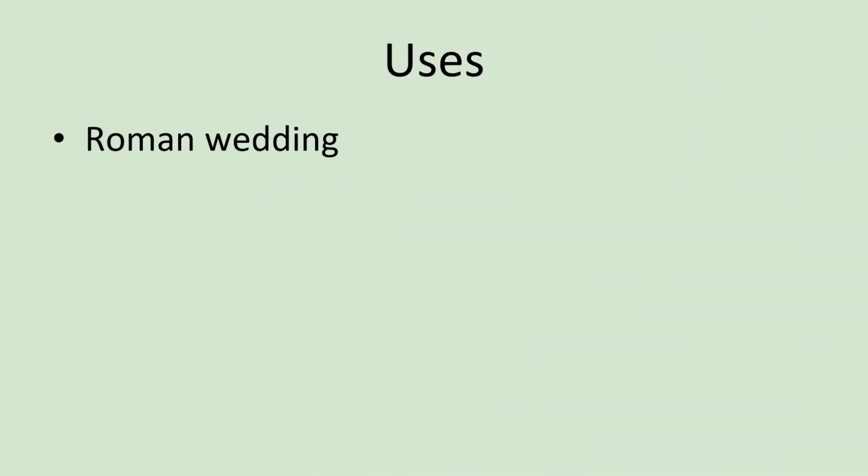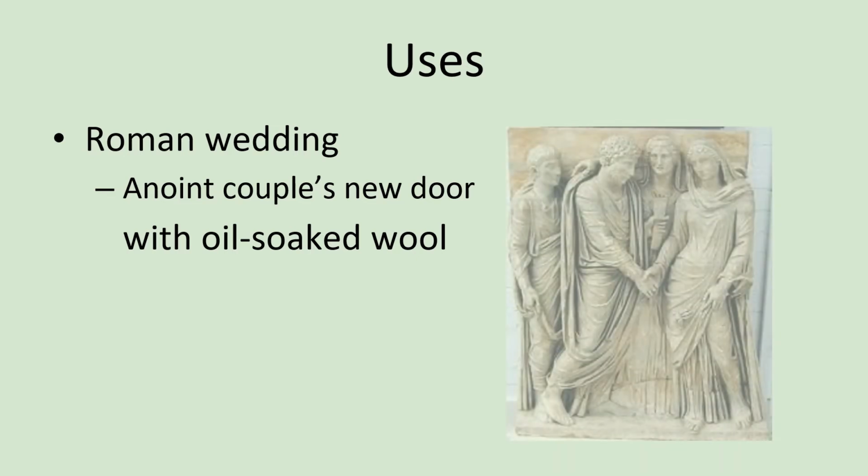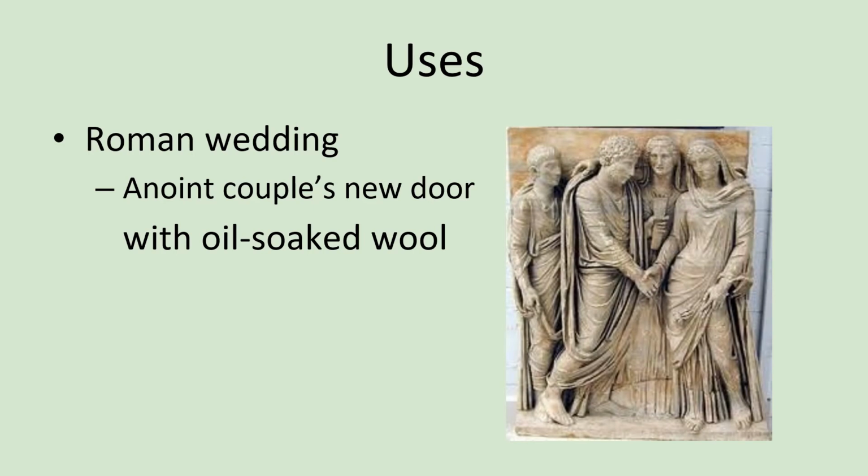And my favorite, perhaps, is its use in a Roman wedding, where you would anoint the couple's new door to their new home using oil-soaked or fat-soaked wool, depending on what you had available. You're not smearing the whole door. You are smearing the door frame around the door to show prosperity, that we're bringing food and clothing and light and heat to this new home with our oil and our wool. And there we have a nice wedding relief, the new couple, but they're not, alas, doing the smearing.